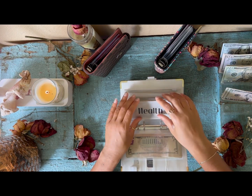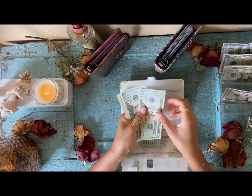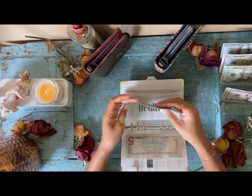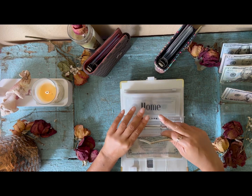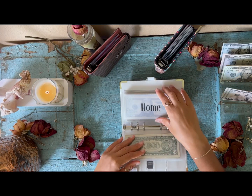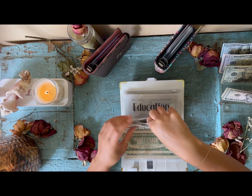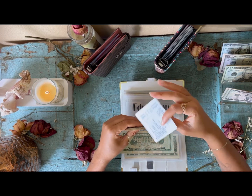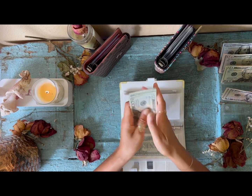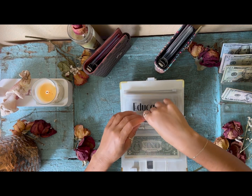Okay, now we have health getting $20. We've got $93 in health. And home, we are putting 20. I need to buy a new candle because the one that I have is depleted. And then what is it? Oh yeah, I bought sheets last week. Okay, $43 in home.